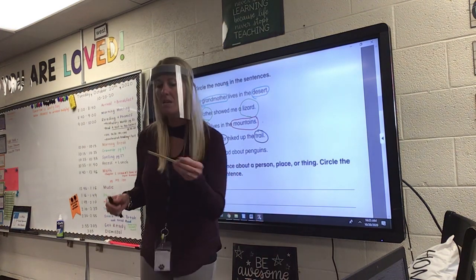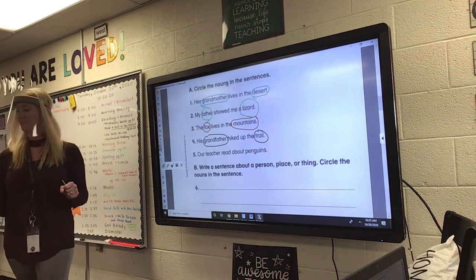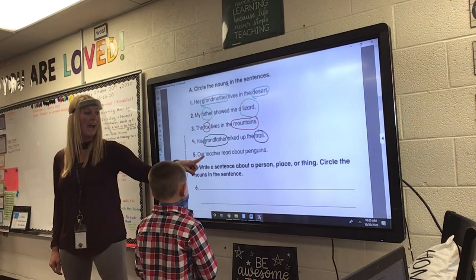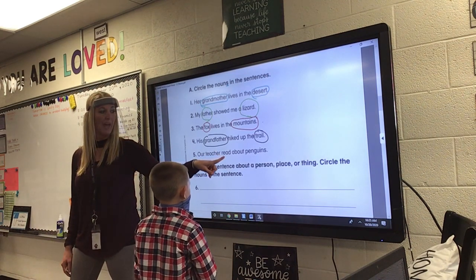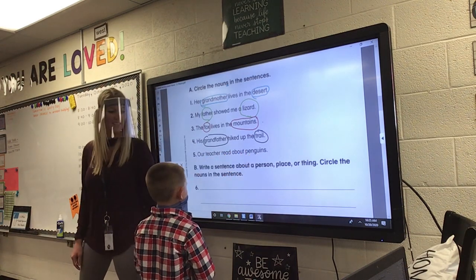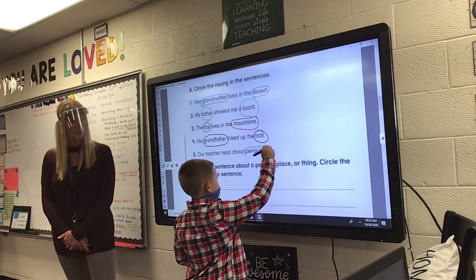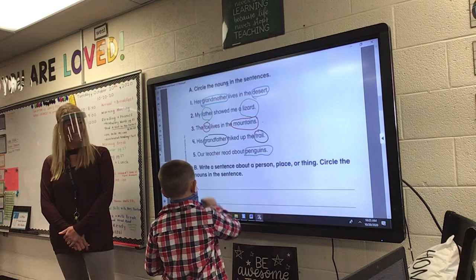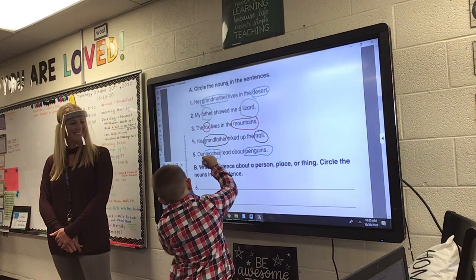All right, the next one is Carson. Carson, can you read the last one? Good job. Can you start with this word? Our teacher read about penguins. So what would you circle for your nouns? Definitely penguins. Those are an animal. That's easy. And there's one more. Teacher. Yeah, good job. Teacher is a person.